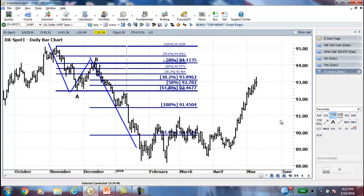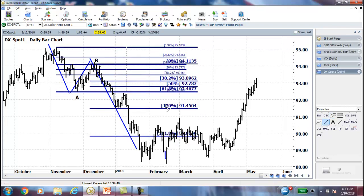Look at this. Here we go again, just what we just talked about. Look, the C wave comes down to the 100% level. That's your goal with a 68 or 61.8% correction. And what did it do? It bounced back, tested the 61.8% level.